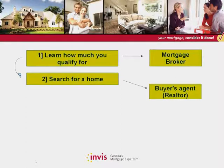You'll also need the assistance of a good realtor. The realtor is there to protect your best interests and usually doesn't cost you anything for purchasing, as they typically split their fee with the selling realtor. Incidentally, there's usually no fee to use a mortgage broker either. Mortgage brokers are typically paid by the lender.